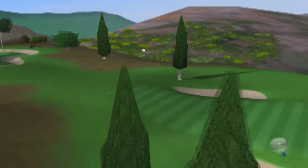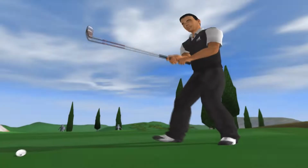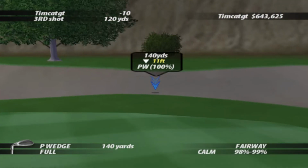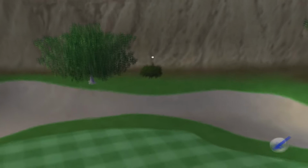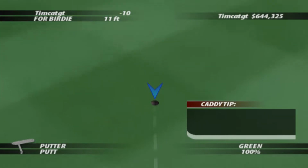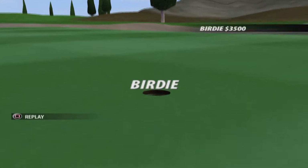That looks like a 3-iron. David, what do you see? 120 yards left. This approach looks good. Hitting every green in regulation, that's awesome. 11 under for the championship.